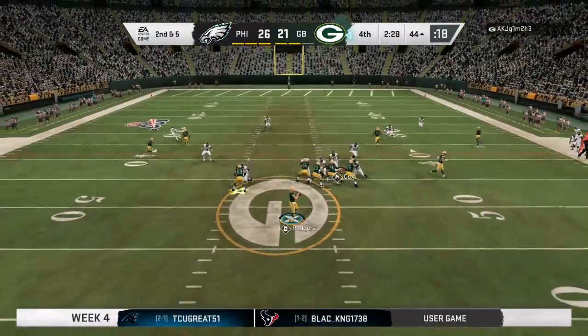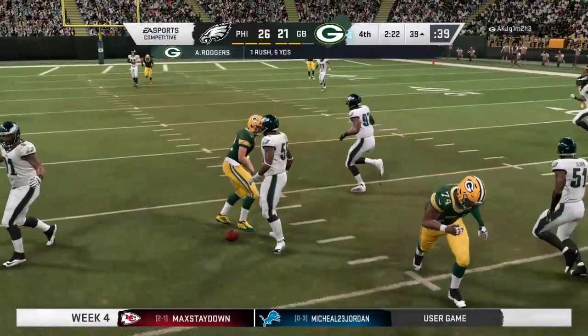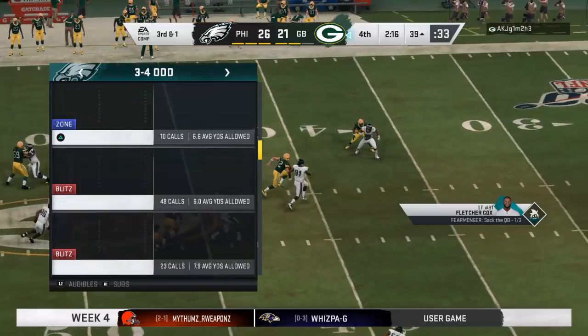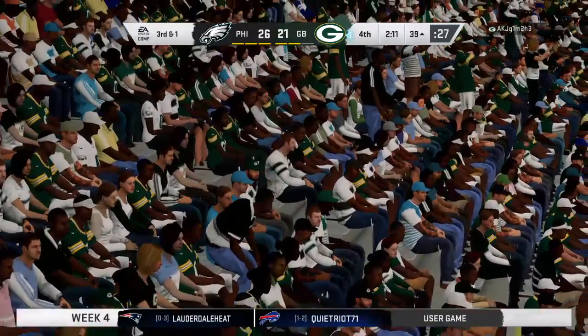From the 44, Rodgers buying time to his left. And avoids the contact by sliding. He'll end up getting 5 out of that, but now they're looking at third down. They brought the blitz that time, and I thought they were going to get to him, but instead, he flipped it on its ear and ended up picking up positive yardage.